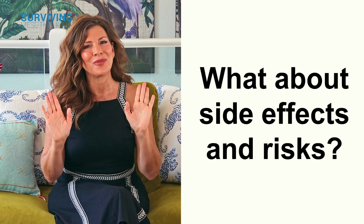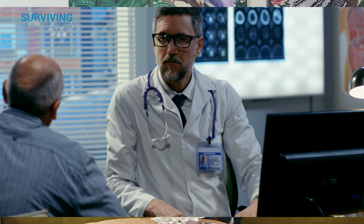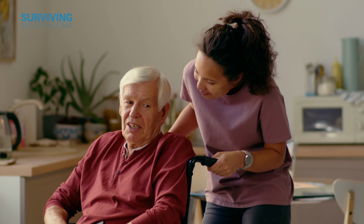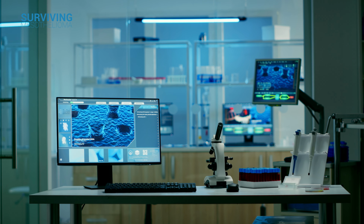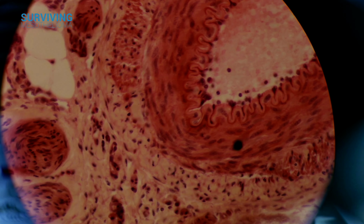Pretty incredible, right? But what about side effects and risks of Lenvatinib? The study did find some side effects like high blood pressure, diarrhea, and fatigue. But most of the time, these can be managed and weren't too severe. Still, it is crucial to talk with your doctor about what to watch out for and how to handle any issues. More research needs to be done to really understand the safety of Lenvatinib for mesothelioma patients.